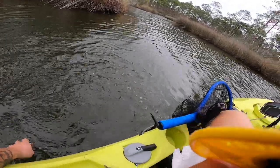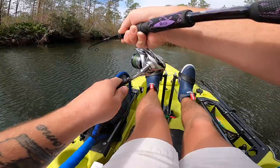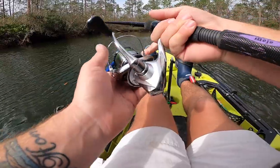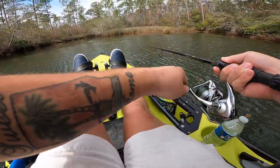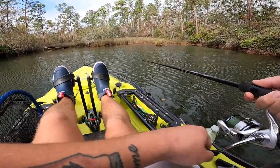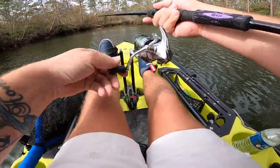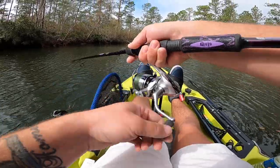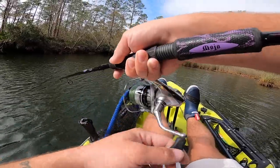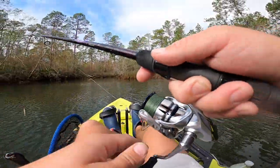There you go. Hey. Oh, shoot. Dude, what is that? What was that? What was that? That tarpon. Oh my gosh. Come back. Dude. Pretty sure that's a tarpon.